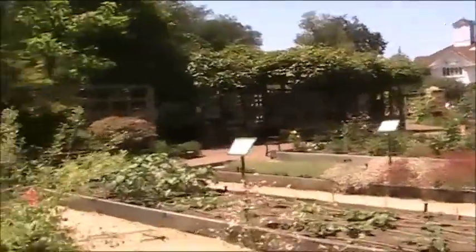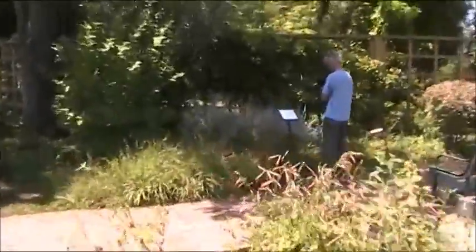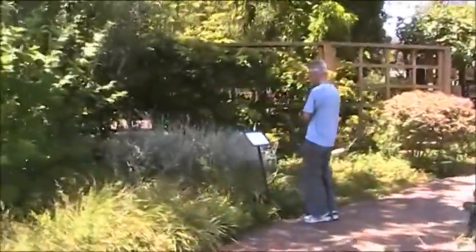So we'll now make our way over to the reflecting pool, which is really pretty. It's a contemplation pool.